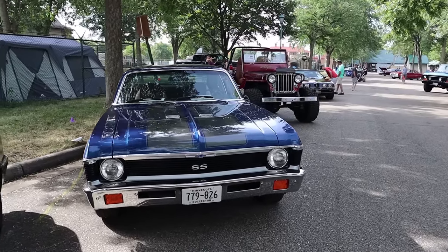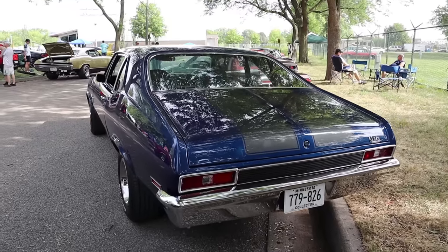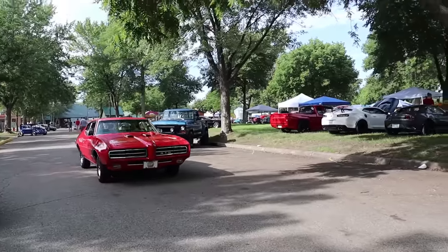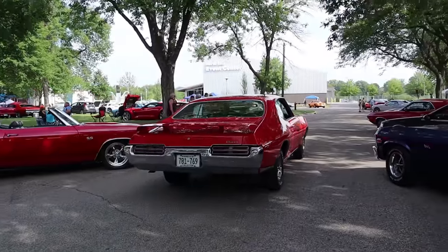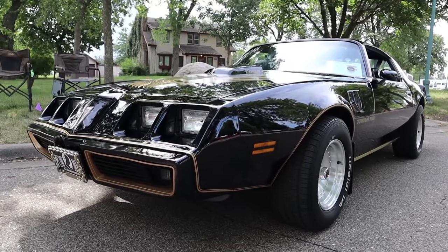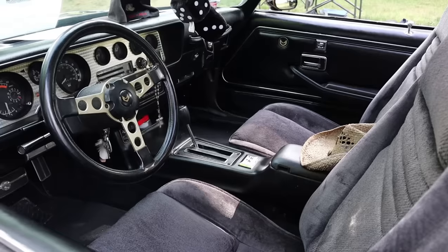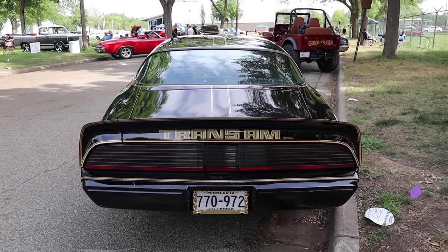'72 Nova here. Like the gray racing stripe on this, it's subtle, but it's pretty cool. Well, '47 Willys here. Nice GTO coming by here. Oh, that is nice. '79 Pontiac Trans Am. Look at that. Love it.